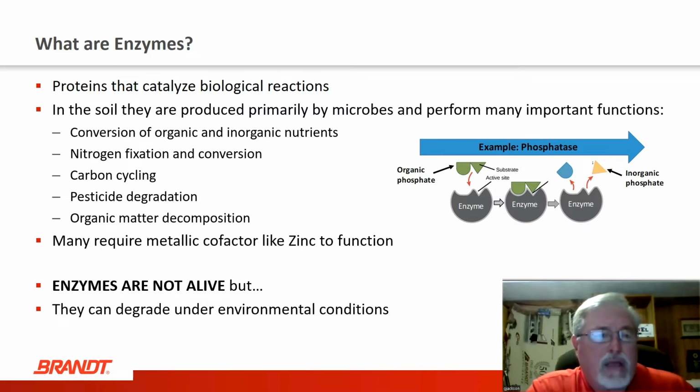Enzymes are proteins that catalyze biological reactions. In the soil, they're produced primarily by the microbes, as I discussed. They're responsible for conversion of organic and inorganic nutrients to make them available for the plant, nitrogen fixation, carbon cycling, breaking down pesticides over time, and organic matter decomposition. Many of the enzymes require a cofactor like zinc to see that the functions are carried out properly. As I said, they are not alive, and they do degrade under environmental conditions.